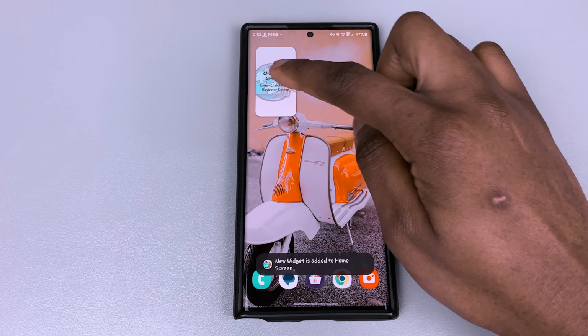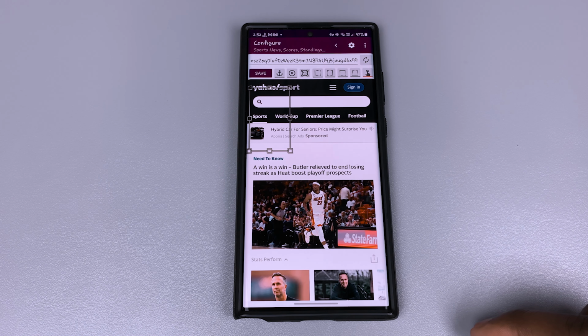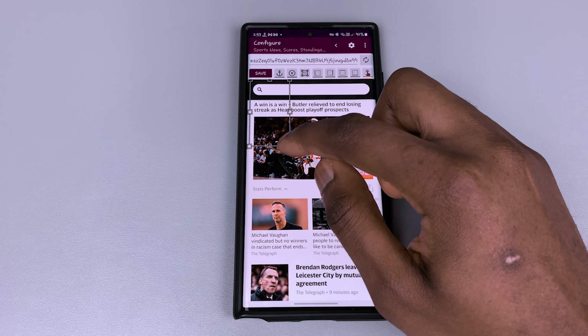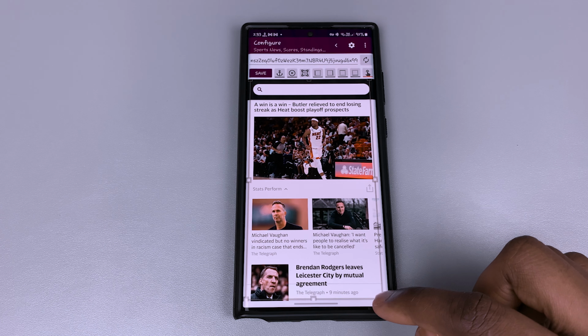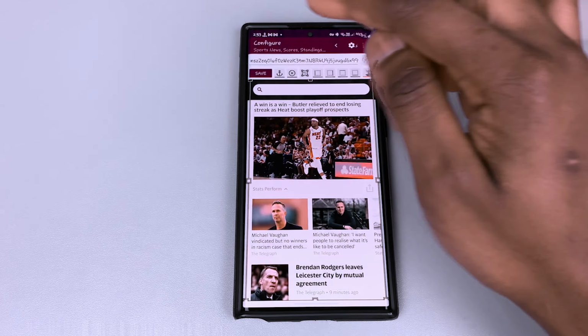Once that's done, tap on the widget and it will take you to a website, and there you can input the link to the website that you want to widgetify. Now all you have to do is capture the area of your choosing, and once that is done, tap on save. The section you have chosen now stays on your home screen as a widget.